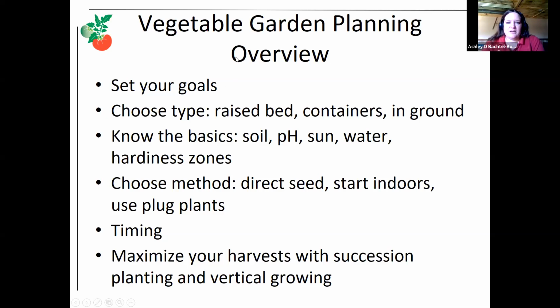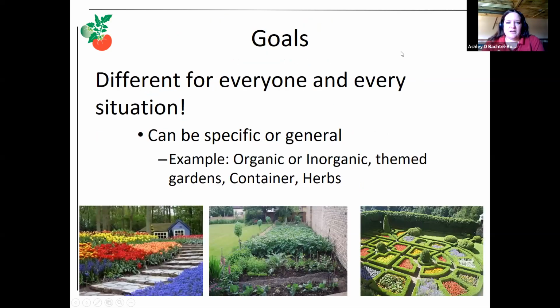So what are your goals? I have to tell you a quick story. When I was growing up, I started vegetable gardening with my parents when I was probably 5 or so. We used to get the Gurney's catalog. I don't know if you're familiar with it, but it's a seed catalog. And every year, my brother and I would get the chance to buy one of their $1 seed packets.